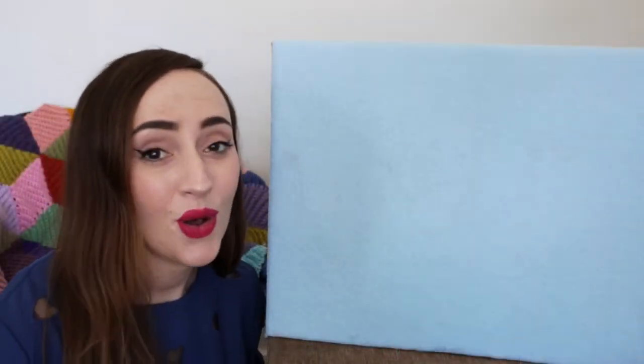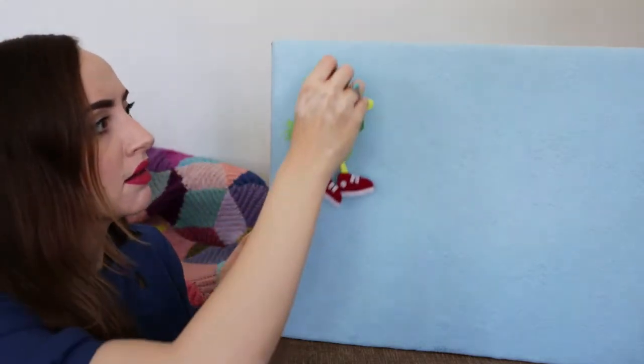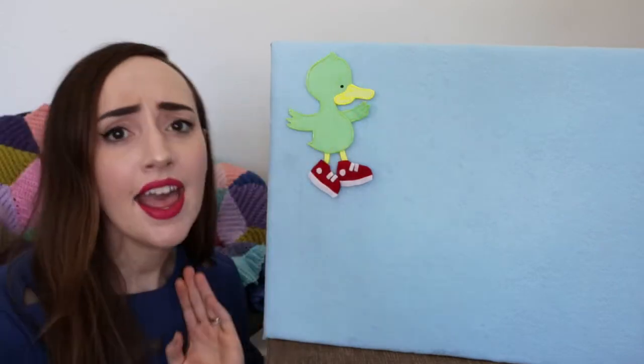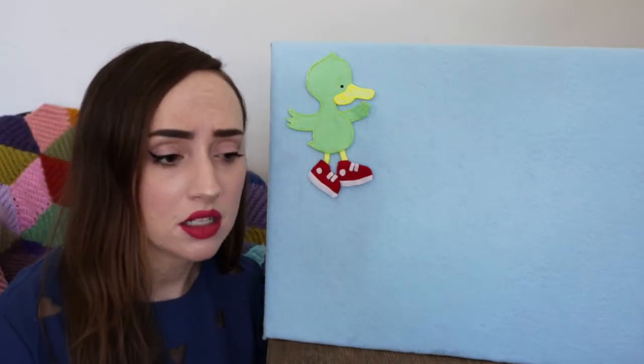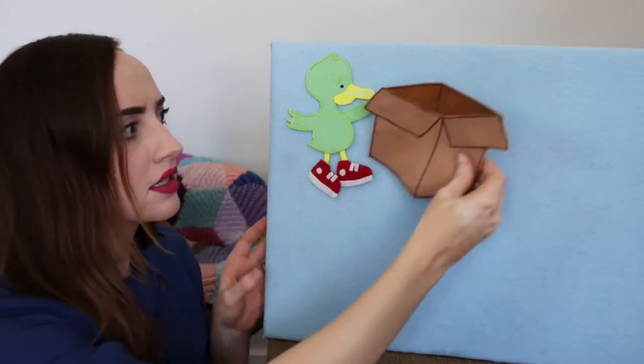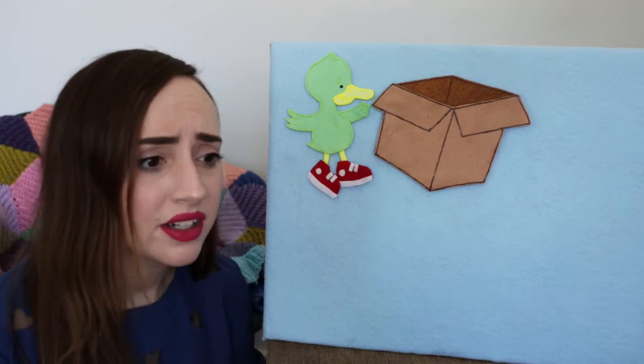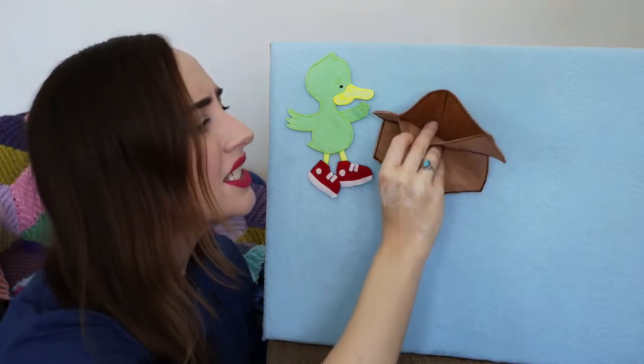This story is called Have You Seen My New Blue Socks? I have lost my new blue socks. Did I put them in my box? I know I put them somewhere near. How could they simply disappear?